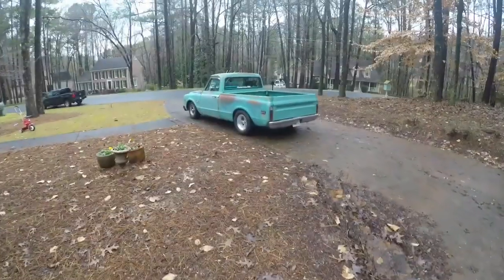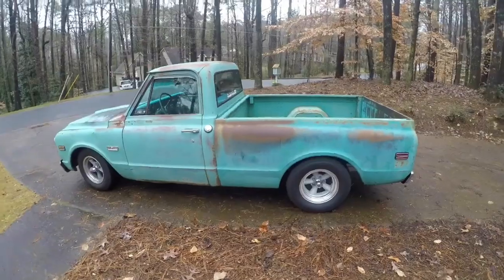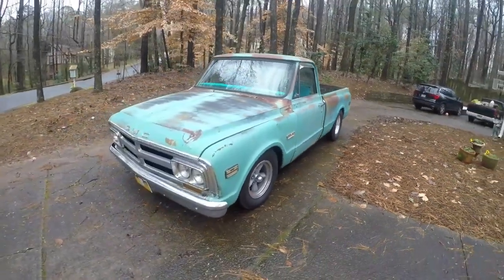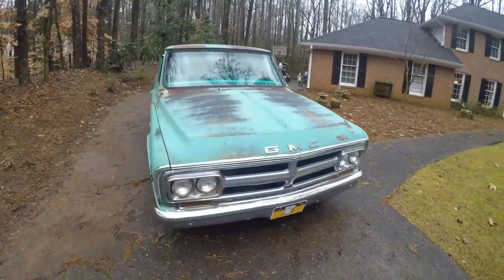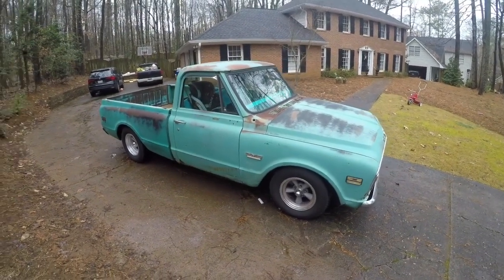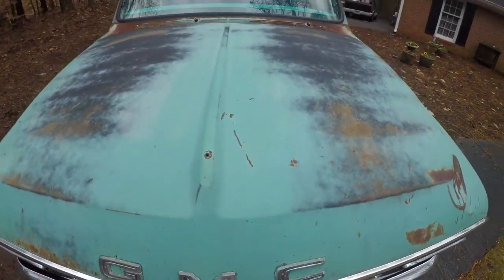See ya. Okay guys, so I realize I've never actually given y'all a full preview of what the 68 GMC looks like. This is Teddy. I'll show you in a minute why we call him Teddy. I think I've shown it in a previous video. 68 GMC short bed, 503 light green, with plenty of rust still to be fixed, which we're going to be doing here pretty soon. As you can see, I still got my little girl seat in there, but really cool truck, a lot of cool patina.